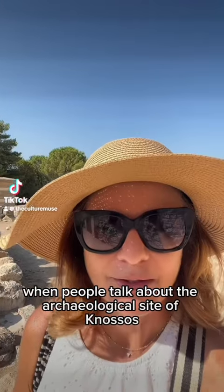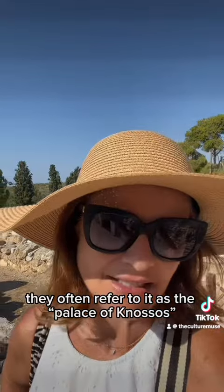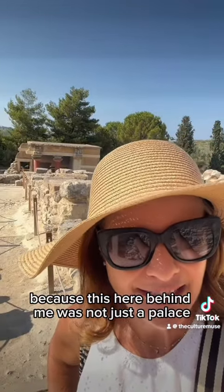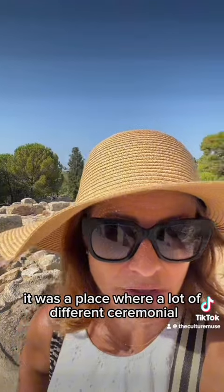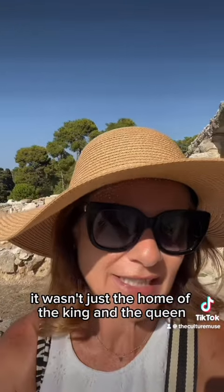When people talk about the archaeological site of Knossos, they often refer to it as the Palace of Knossos. But the word palace is a little bit misleading, because this here behind me was not just a palace. It was a place where a lot of different ceremonial and processional things were carried out. It wasn't just the home of the king and the queen.